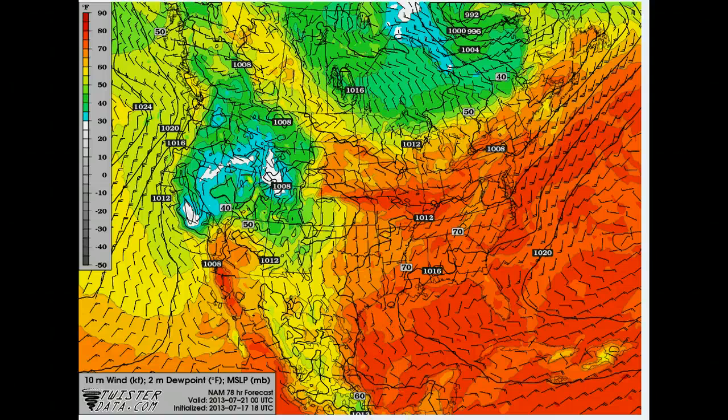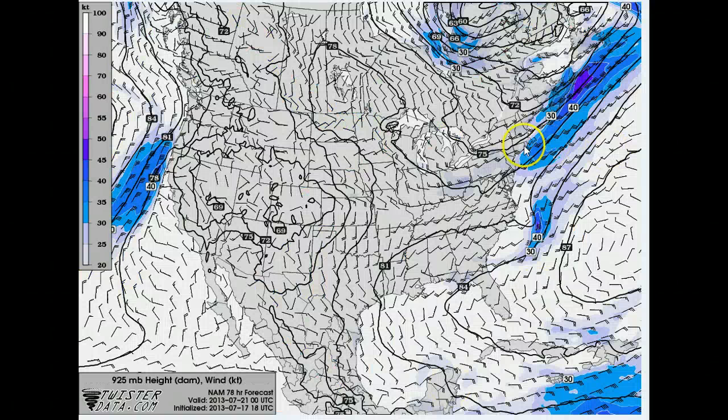Now we'll go to 925. Now there's really no jet at 925 across the Mid-Atlantic and Northeast. Yesterday there was some semblance of one. There was a piece up here, there was a piece back here. Now it's just gone. It's out of the picture. If you remember yesterday and the day before at 850, there was still a jet hanging back.